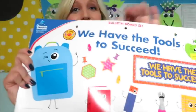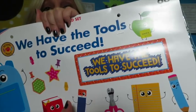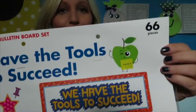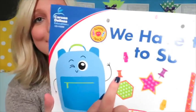But, oh, by golly, I'm going to use that little smiling book and the pencil and the scissors and the paper and pencil. Look at the apple. I just love it. It's just precious. So, there's like a border, this is We Have the Tools to Succeed. I won't use that, but I just couldn't pass it. Look at it. There's even little tags and erasers.